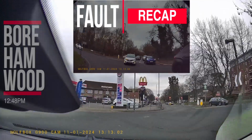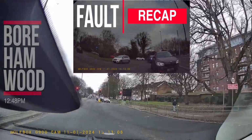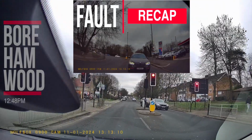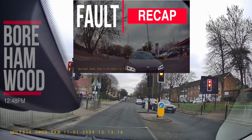So look, now we're going over and just shifting over a little bit too early, and then you can see the car just move over. Our car moved over, and we affected that BMW behind, and that was all it really was. It was just a mirror check, and I totally forgot about that.